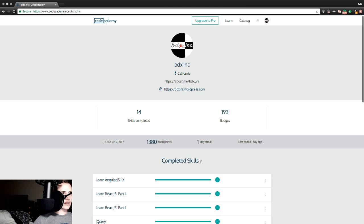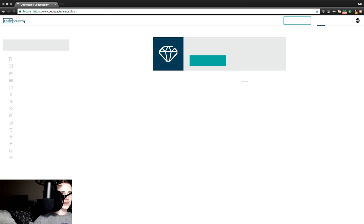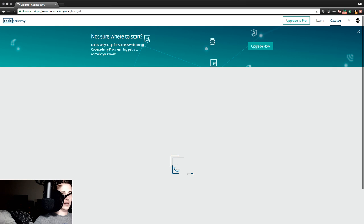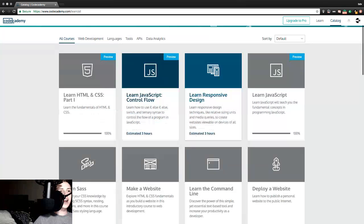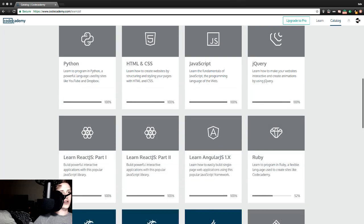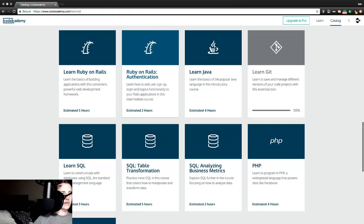So with that said, we are continuing on from yesterday at 52% of the way through Ruby. And you know what, before we dive through that, as a total, hey look, they added another course. Learn responsive design. Interesting. Okay, very cool, because they just added this probably 3 to 4 days ago. Learn JavaScript and control flow. Then they just added learn responsive design. And get to the new stuff once we make it to the end.